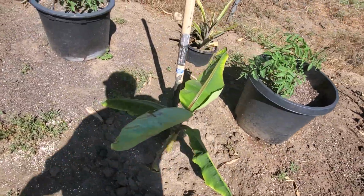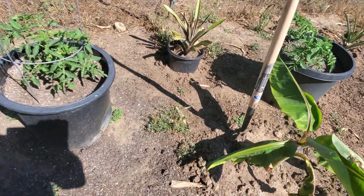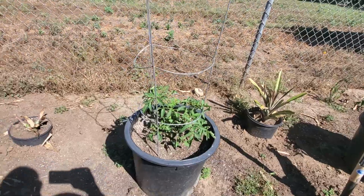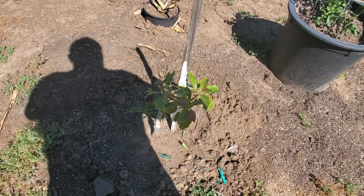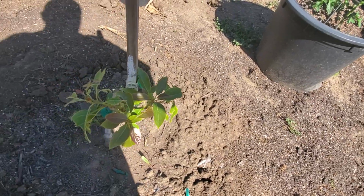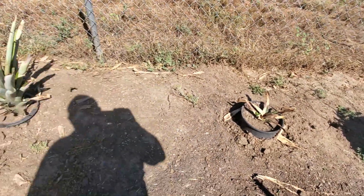Here's a sweetheart banana. I think it says sweetheart. Yep. Here is a tomato plant. This is a fuerte avocado tree. You can see something's eating the leaves. I don't know what. A little pineapple that has a baby growing.